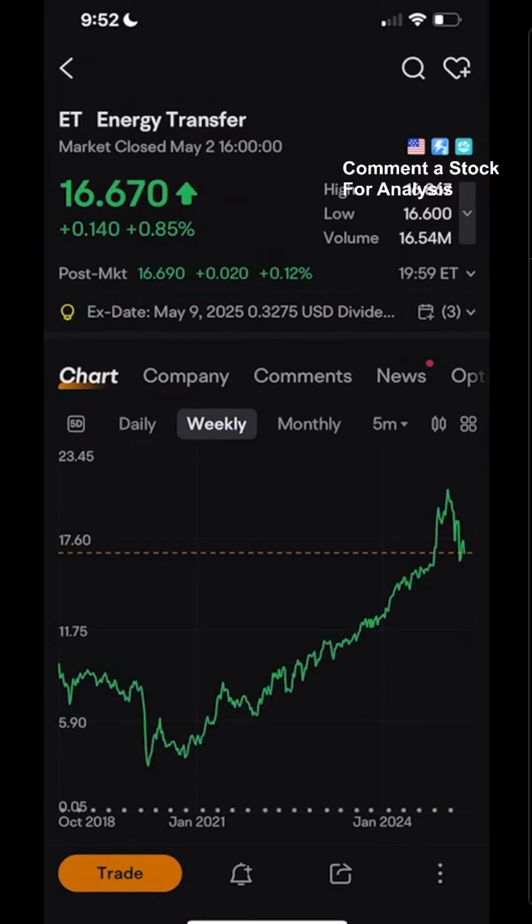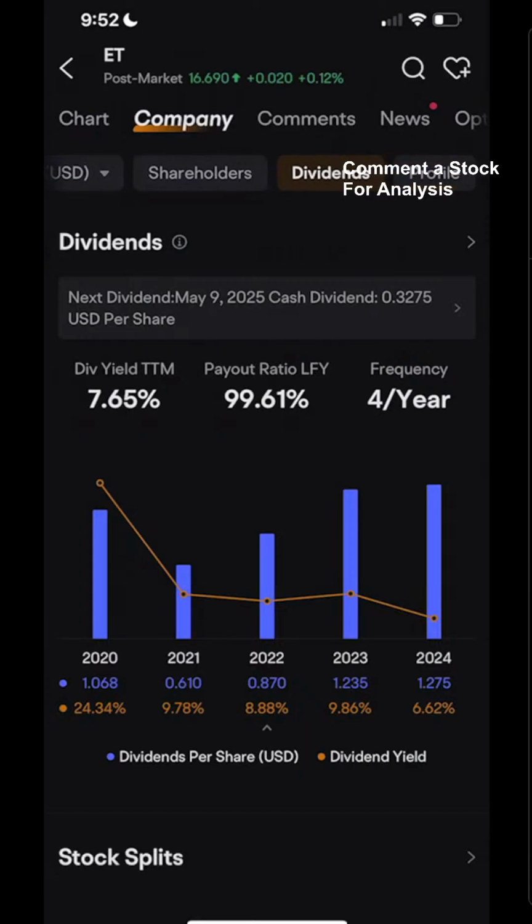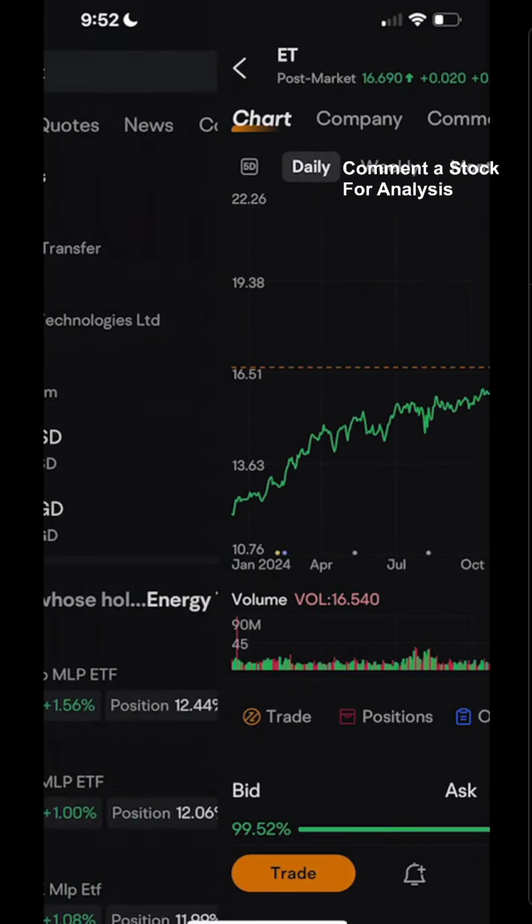Very few stocks do this because this technically isn't a stock. You're buying units of this company. Because they're an MLP, a master limited partnership, they have an 8% dividend yield. But they send you a complicated K1 tax form, which cost me $300 with an accountant to get it filled out. So in my opinion, I just stay away from that one.